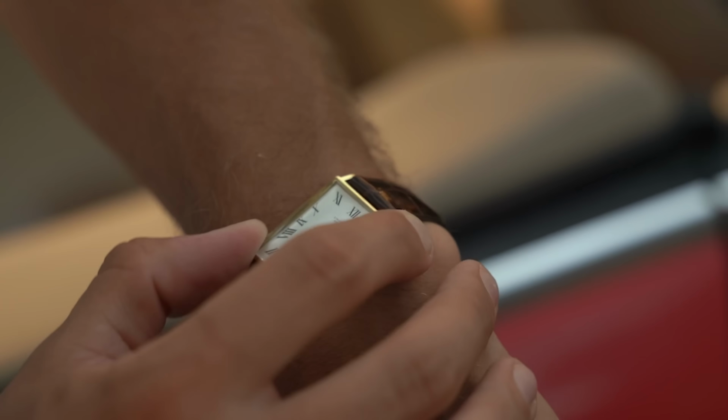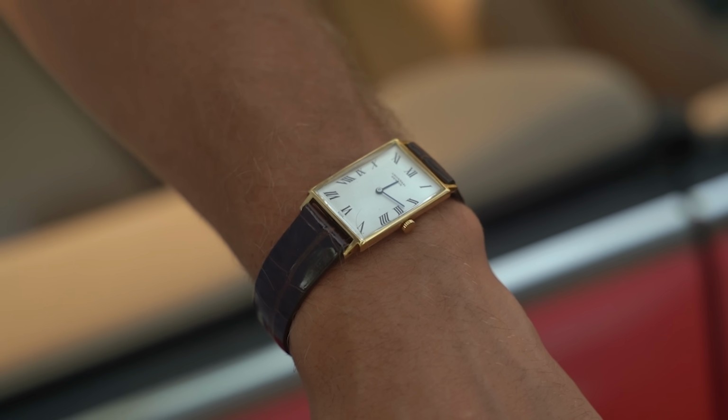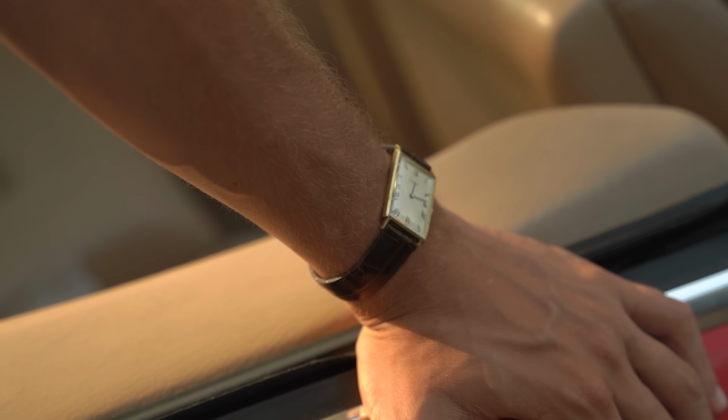You want to stay within the same theme of a dress watch, but maybe the Dual Plan was a little bit small for you? I get it. This is a vintage, 1950s, late 1950s, maybe early 1960s, Universal Genève, 14 karat yellow gold, enormous case.